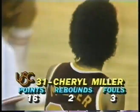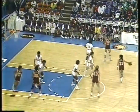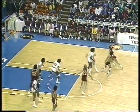And we have a pushing foul away from the ball. Now that was kind of a crazy call, because Cheryl Miller was coming off of Cammie Etheridge, the Texas player, and she tripped over Cammie Etheridge's foot, and the foul was called on Annette Smith, who I don't believe was anywhere near the play. Well, that's what I'm wondering. That would be her 4th foul, though. Well, it's unofficially her 4th foul. I'm with you, Mimi. I did not see it.